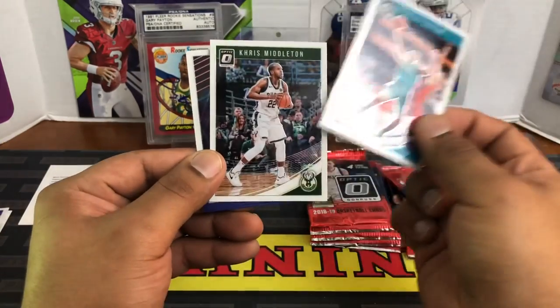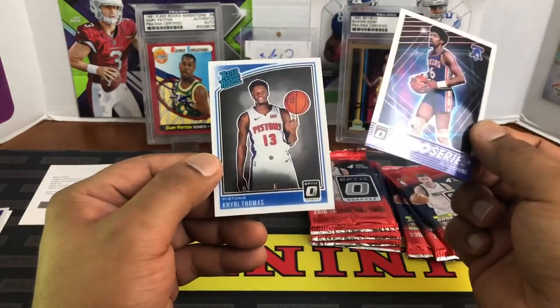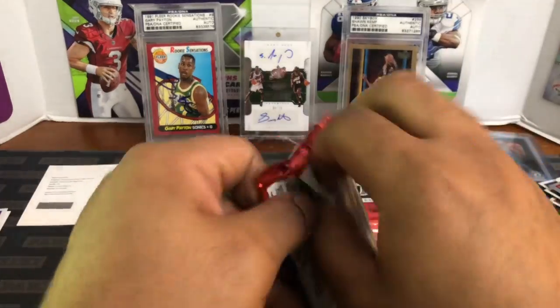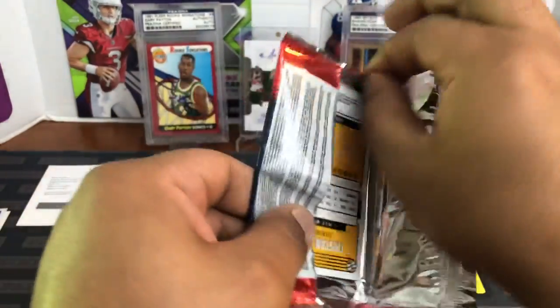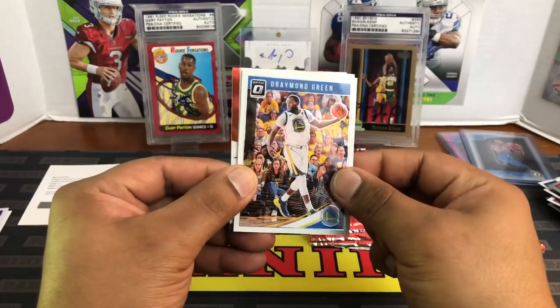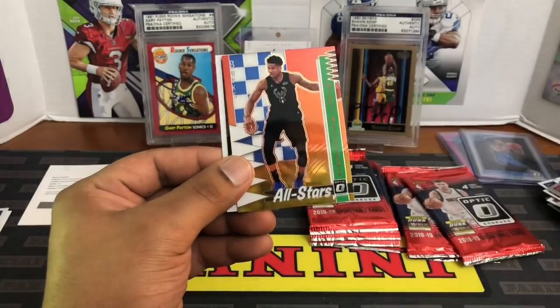Nicolas Batum, Khris Middleton, Julius Erving, and then a Kyrie Thomas. Rated rookie. Last year out of my first off the line box, I didn't get a purple star rookie. This year it wasn't. So I'm just hoping at least one. I don't care who the rookie is. I just want a purple star rookie.